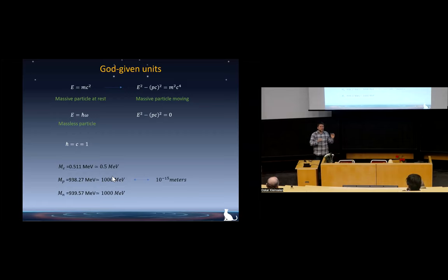Translation in space tells you that each particle has momentum, mv basically in the classical, non-relativistic world, momentum of a particle which is conserved. So energy and momentum are conserved. Invariance under boost will mean that this combination of energy and p, the momentum, will be constant.